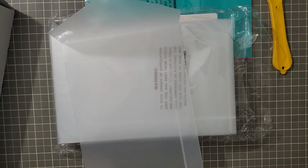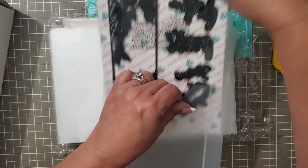Gosh, this might be the exaggeration. This might be too big for it to fit in there. So yeah, I picked the wrong one. Let's give them a little bit of slack. So let me pull, here we go. So it's going to fit these larger panels.